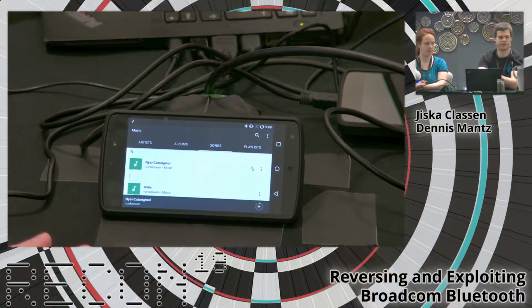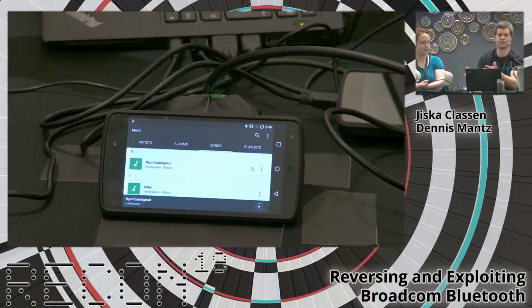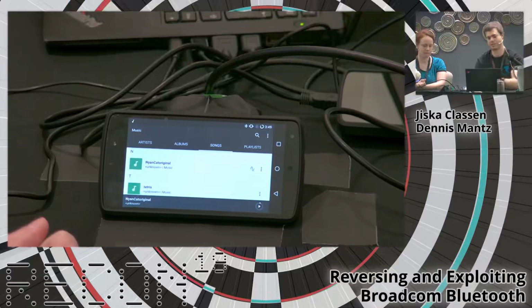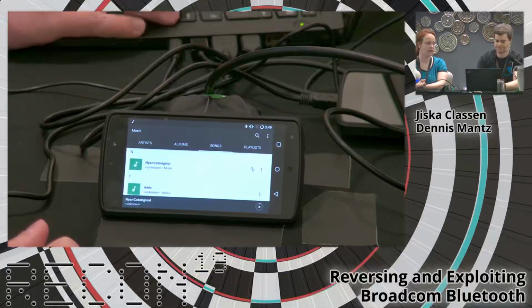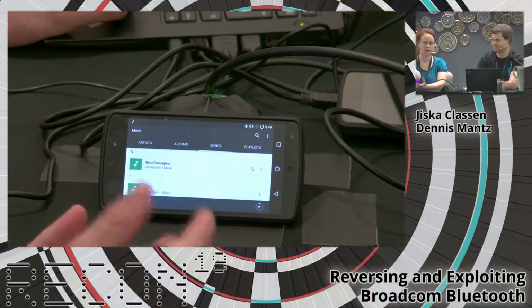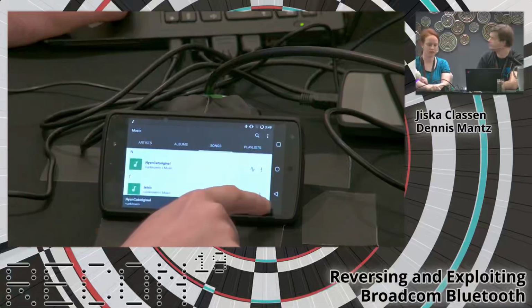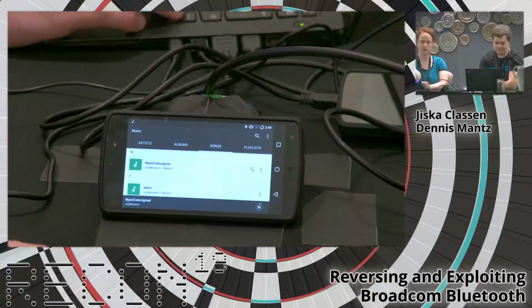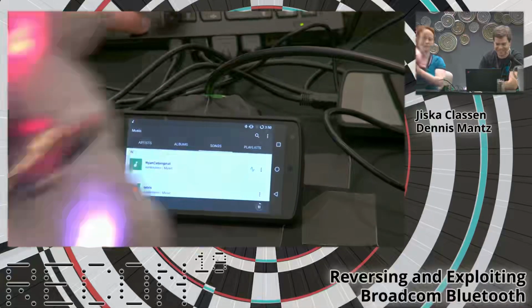So this now has installed 2 patches, which, as Jiska already said, change how this device behaves when connecting to other devices, and it will now deliver the exploit during connection. So what we do now is I continue with playing the music, and once the music plays, Dennis will do the connection establishment, which will then crash the connection the 2 here have. So, do you hear the music?